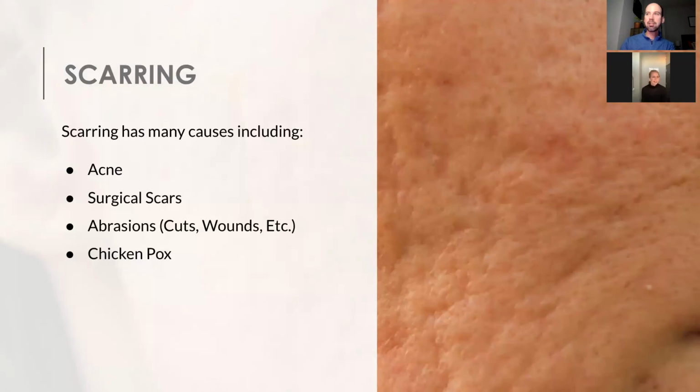For sure. Scarring, right? Scarring can not only be secondary to acne scarring, but also surgical scars. There can also be scars from treating those skin cancers. And even if you've had skin conditions, like chicken pox as an example, or cuts, wounds, things like that. There's so much that can be done for scarring. And sometimes as these scars age, they can change in appearance, and that can also contribute to an aging appearance.